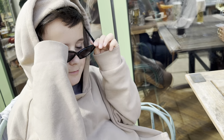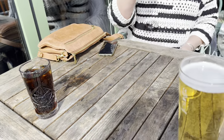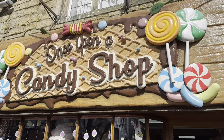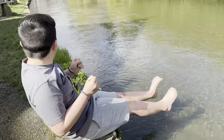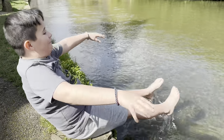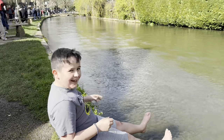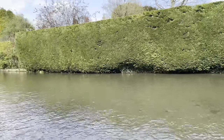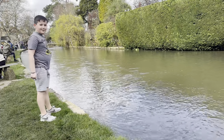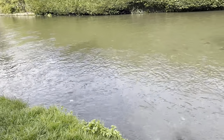Leo, show me what you look like. What do you look like? Is it cold, Leo? Have you even got your feet in it? Is it like ice? Are you racing your leaf, Leo? It's coming, I can see it. Oh, it's going super speedy now, Leo.